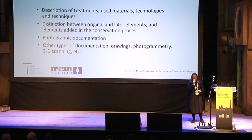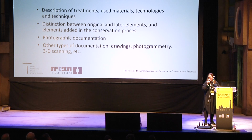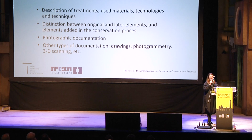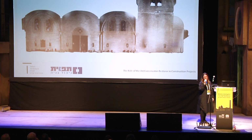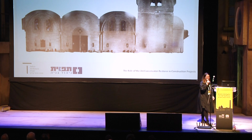Documentation is very important. Nowadays we have wonderful tools to do very good documentation that we can use during our works, and that future conservators will be able to use to know exactly what the problems were in the past, what was done, why it was done, how it was done, and what they can do with the building again. And this is an example of the Redeemer Church in Jerusalem. This is done by David Zell. I believe he's still here. I met him before. Wonderful job.